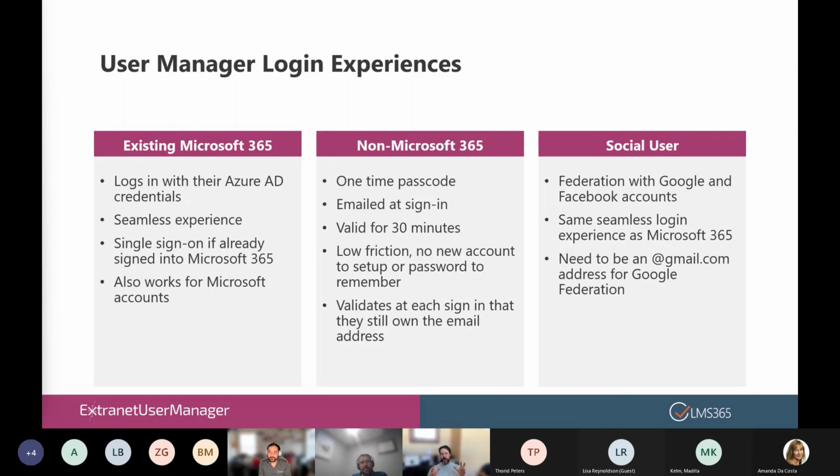And the second one is, well, what about those people that don't use Microsoft 365? They don't have a Hotmail or an Outlook.com account, a Microsoft account. That used to be a painful process because Microsoft would make them sign up for an account, and it was multi-step and people would drop off. So if you've experienced that before, feel comfortable that that's gone away. They now have what's called a one-time passcode. And I'm going to actually show you this.